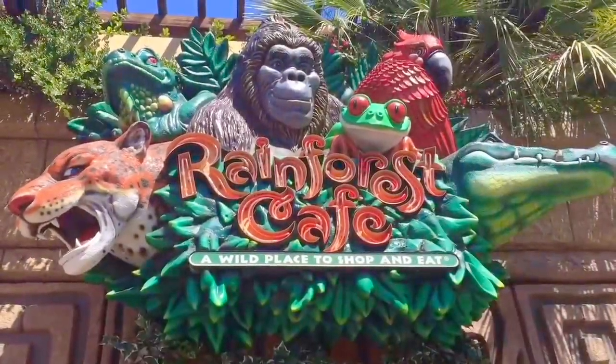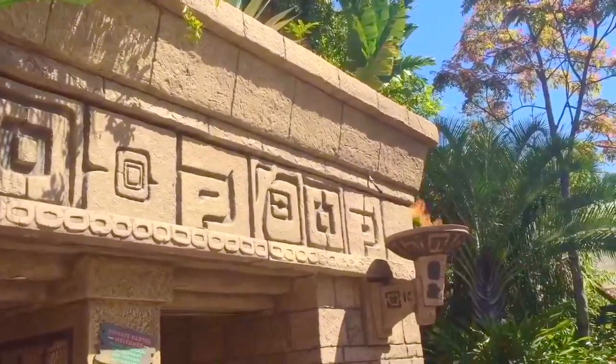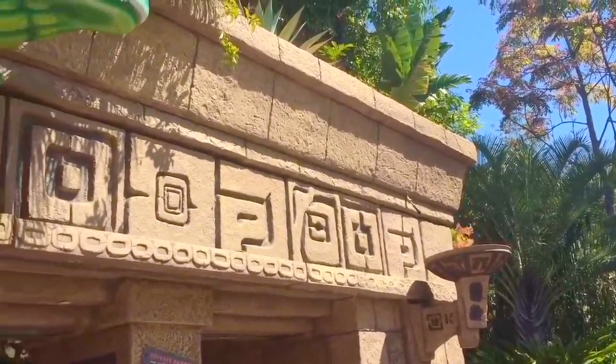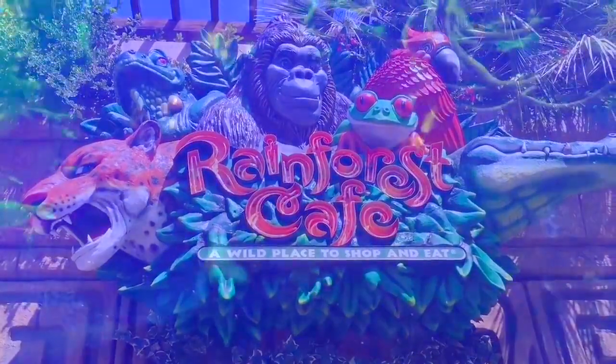And here it is. Look at the sign with all of the animals. There's even fire torches on the outside of the building. I see a frog, an alligator, and as soon as we walk in, there's a fish tank.